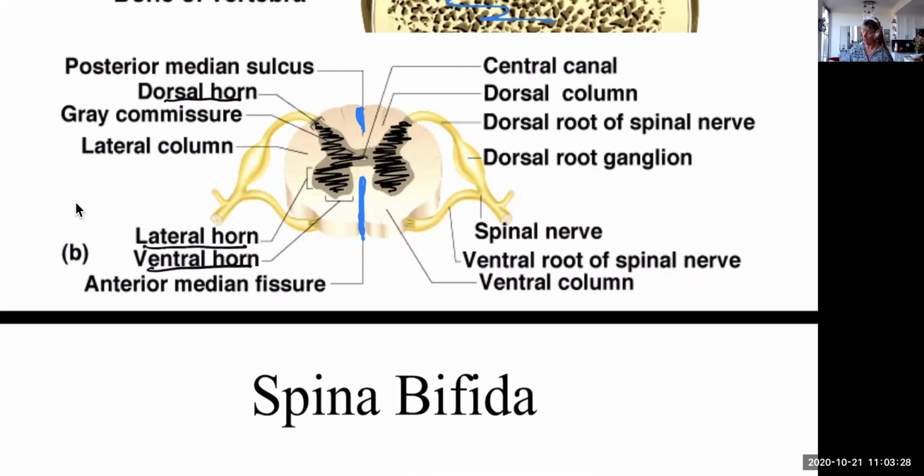The columns are the white matter, and they contain tracts that we'll look at, tracts of nerves that are going up and down the spinal cord. And they're known as the dorsal column, the ventral column, and the lateral column. So white matter is in columns and gray matter is in horns. Actually, there's one way you could remember that, I guess. Gray has 4 letters and horn has 4 letters. That might be a way to remember.